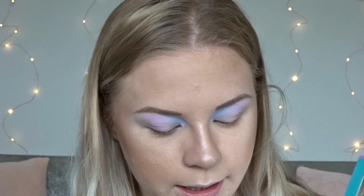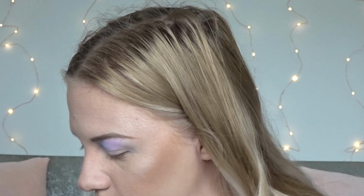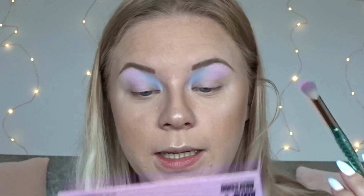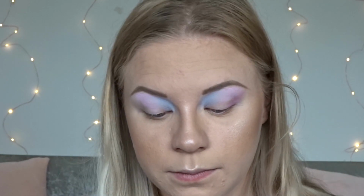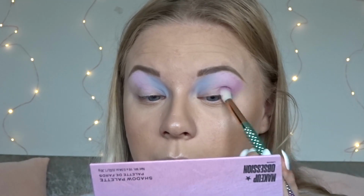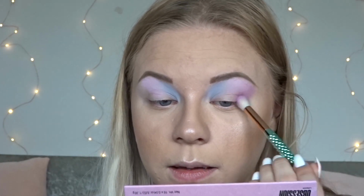We're now going to take the shade Mystical, which is the darkest kind of shade in the palette, bar the blue, and I'm just going to take this on a bigger fluffy brush. There isn't a lot of fallout with this one actually, which is surprising, and I'm going to start tapping this on my outer corner and connecting it with the Baby Pink shade. And I can go back and deepen up the other shades again. I just need to put all the colours down before I can do that.